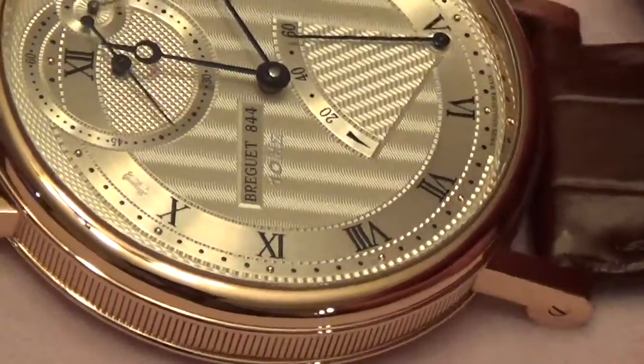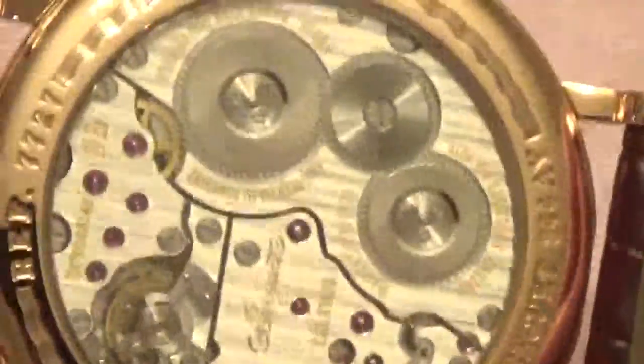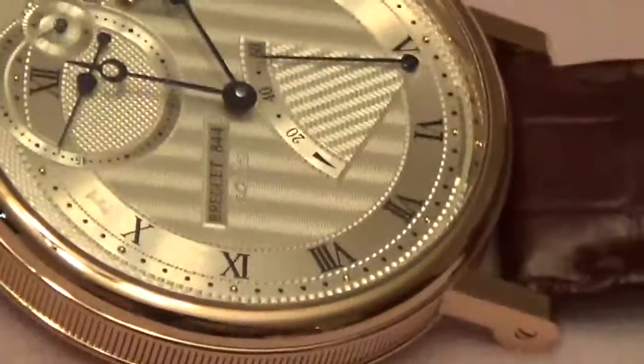So again, the Breguet 7727 Chronometrie, manual wind movement. Back out of this a little bit so we can see.